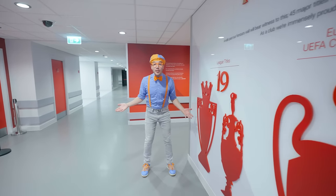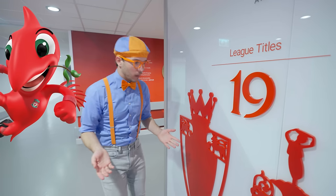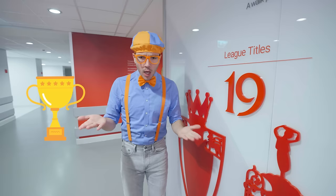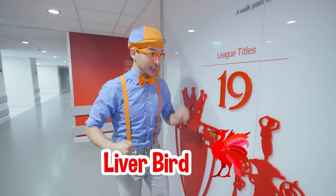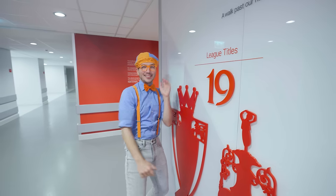Whoa, look at all the trophies. Well, I think we're getting a lot closer to finding Mighty Red. Oh, check it out. Liverpool won 19 league titles. That's a lot. And it reminds me, did you know that Mighty Red is a liverbird and has lots of feathers? Actually, 19 feathers. Yeah, for the 19 league titles.